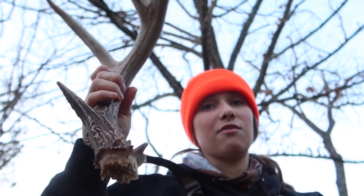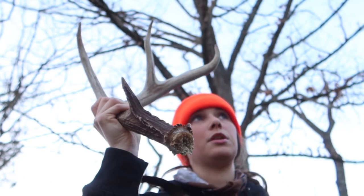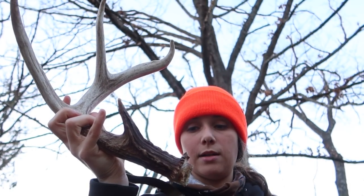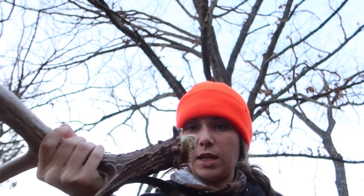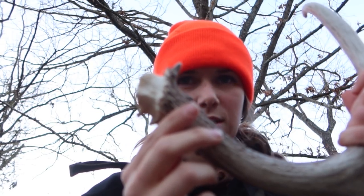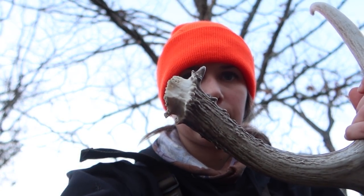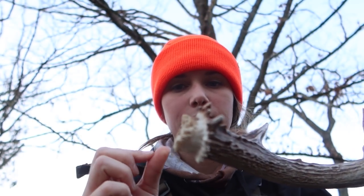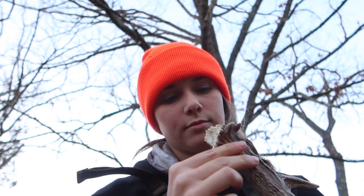So that leads me to believe that it was shed pretty early, maybe like December, January, but definitely from this year. And its base has like an abscess, which is also interesting. It protrudes out pretty far, but still a cool one. But I think that wraps it up for today. Pretty soon I'm gonna walk back and we're gonna be back at it first thing.